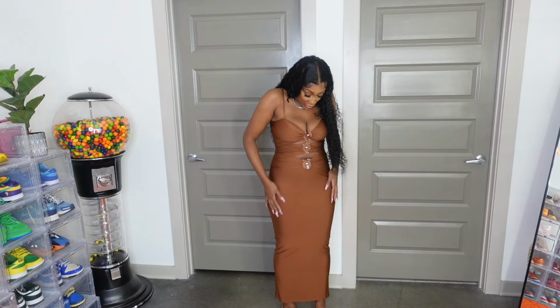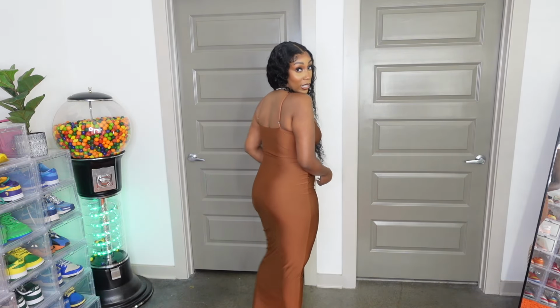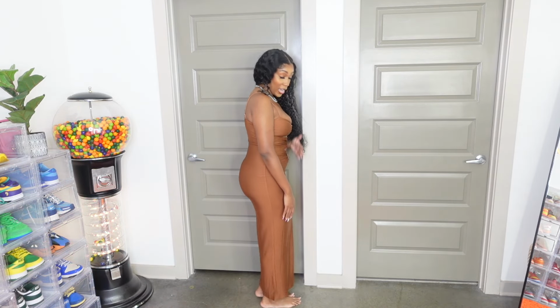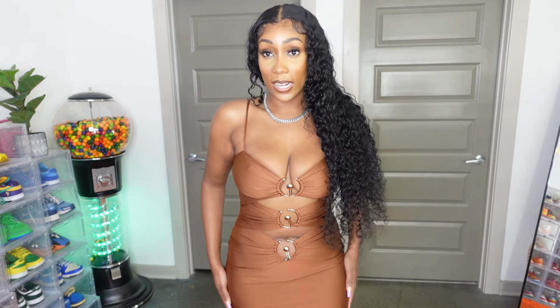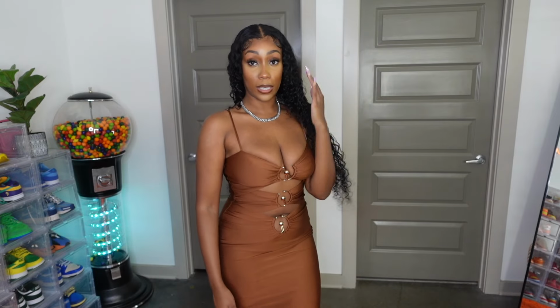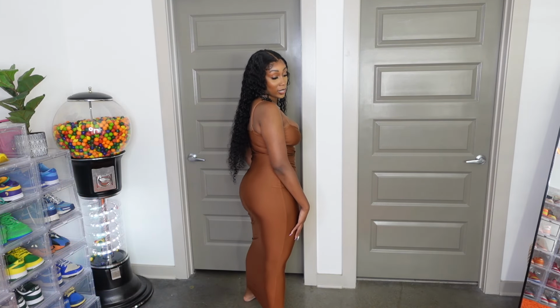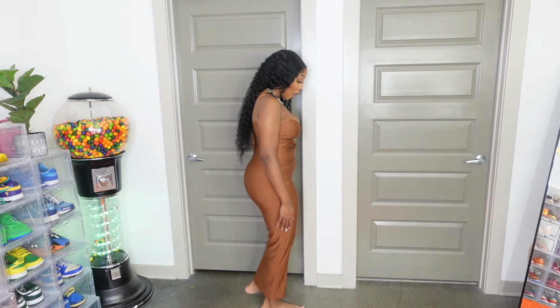Very, very cute. Love this chocolate color. It really looks good on my skin. Here's the back. It is a nice length. And the straps are also adjustable, which I absolutely love. It just feels like butter on, and it looks really, really good. I would give this one a 10. I really like this. And then I can actually walk in it.